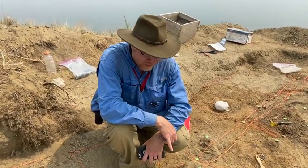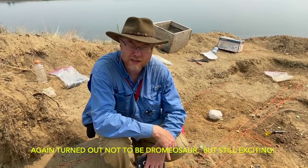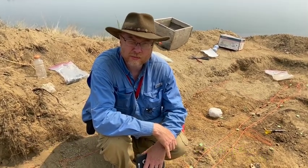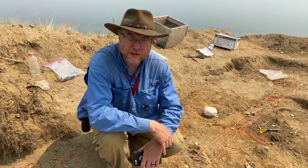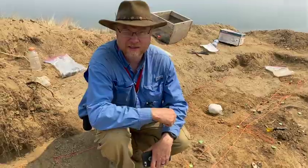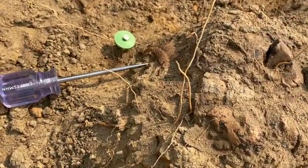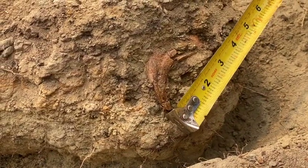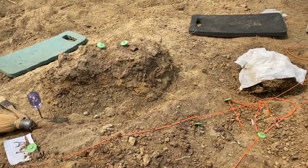So, finding this, what I believe to be the killer claw of a dromaeosaur on the hind foot, is among the top 3 most exciting discoveries of my career. Bam! Just like that. Dreams coming true for everyone actually right now. Killer claw of a raptor. Bam!